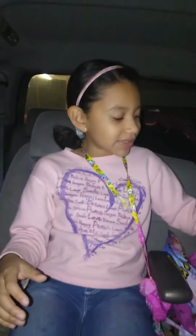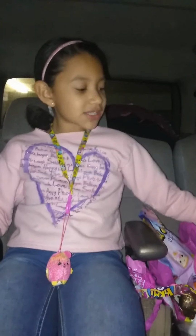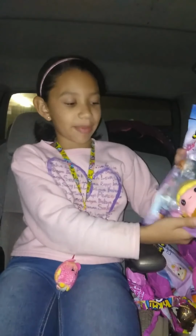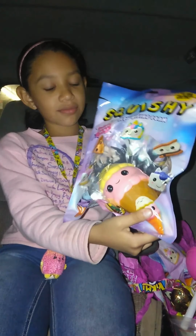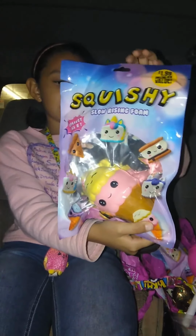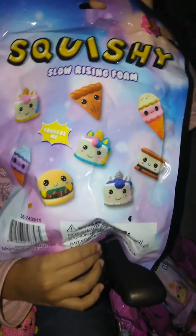Now I'm going to be opening some squishies. So now I'm going to be opening the squishies that my sister bought me for my birthday. This is an ice cream one with yellow and pink. And here's the back, the rest of that you can collect.